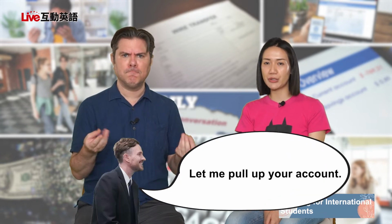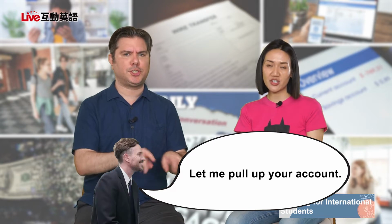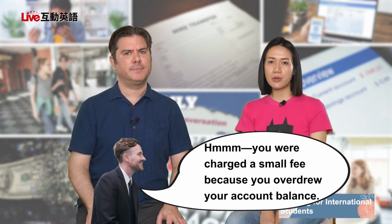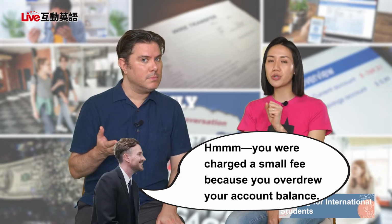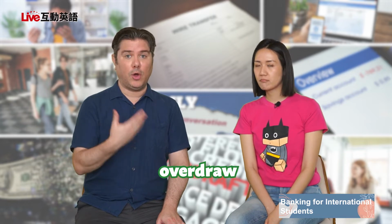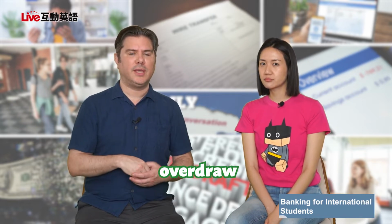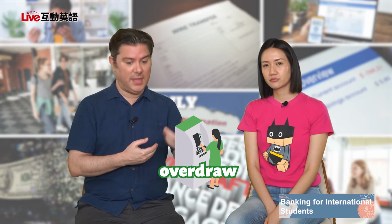Okay, so the teller says, okay, let me pull up your account. So the teller is looking for information on the computer. You were charged a small fee because you overdrew your account balance. Oh, that means he took out too much money, I think. Basically, yeah, when you overdraw yourself, when you get overdrawn, we could also use that in that way. Basically, you're taking more money out of your bank account than is there.